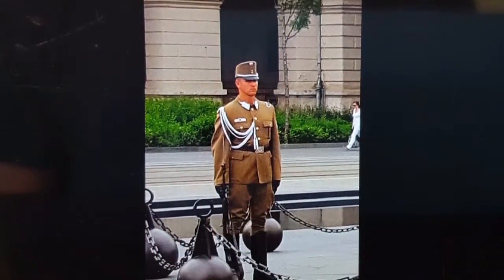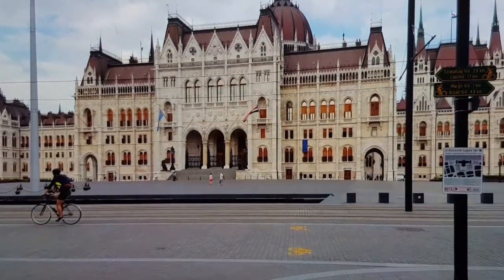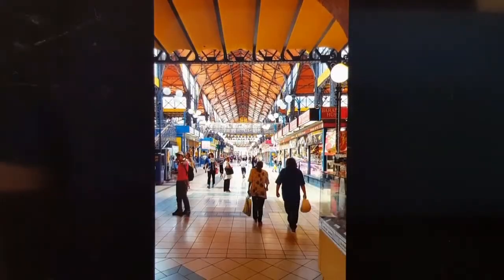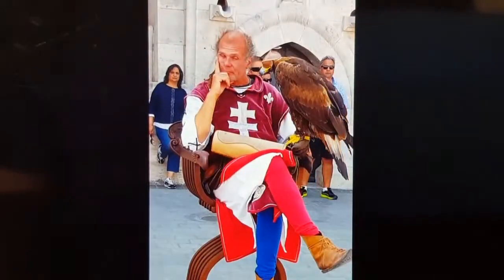This is a soldier outside the Parliament House. House of Parliament. That's seen from the street. This is a city market that we went into, fresh market, to buy paprika. This is our tour guide that gave me a prize when I answered all the questions right.